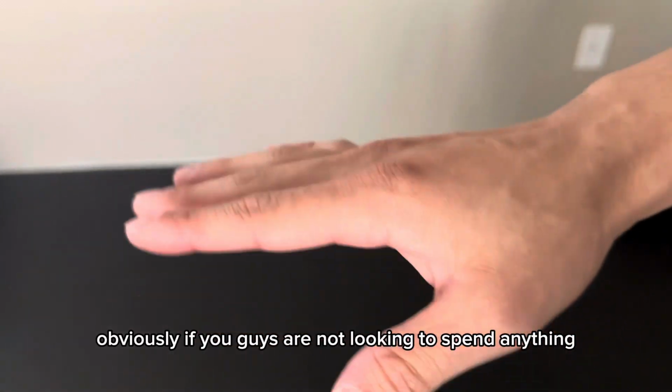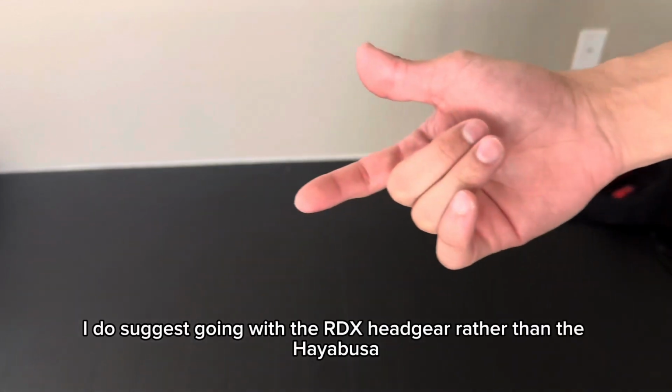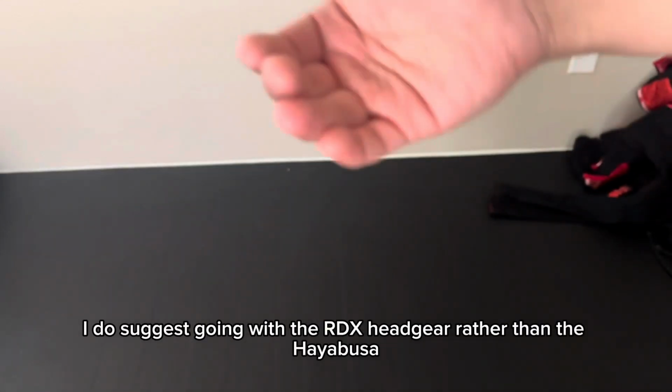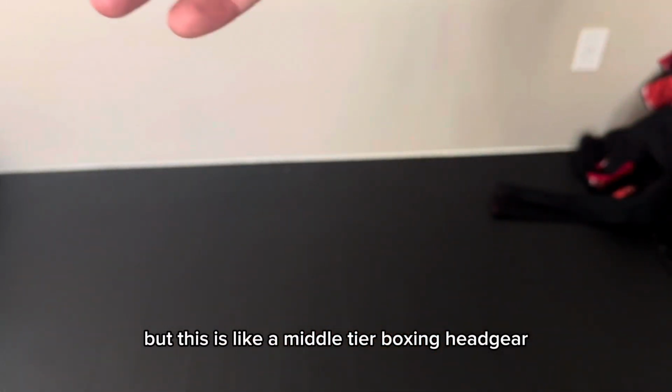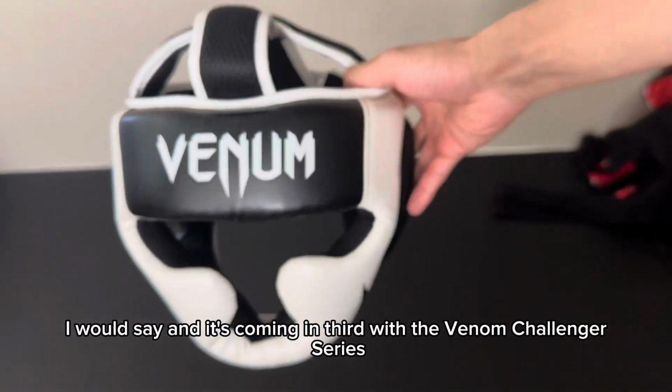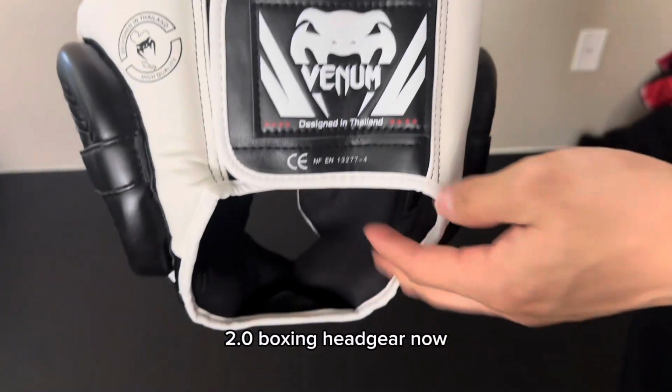Obviously, if you guys are not looking to spend anything more than $100 on anything, I do suggest going with the RDX headgear rather than the Hayabusa. But this is like a middle tier boxing headgear, I would say, and it's coming in third with the Venom Challenger Series 2.0 boxing headgear.